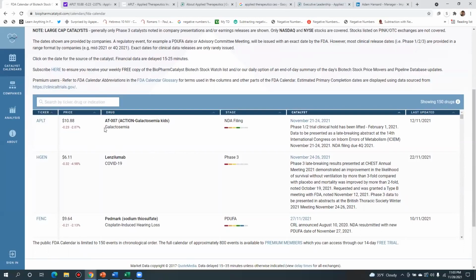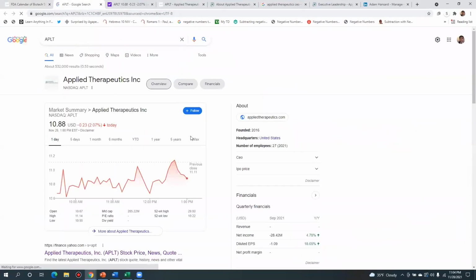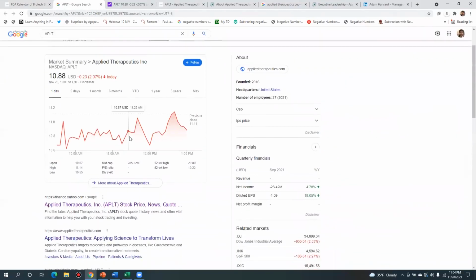And let's say I wanted to vet this company. I would say I have money and I want to throw in and maybe see if there's going to be a price rise if there's an FDA approval. So the first thing I do, I just copy and paste it and I just Google search it. Boom, just like that, right? And I see that, there it is trading at $10.88.